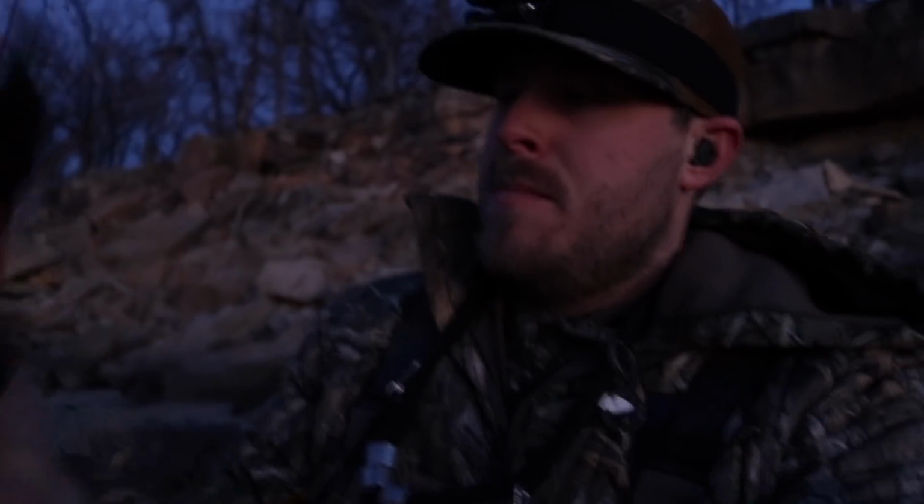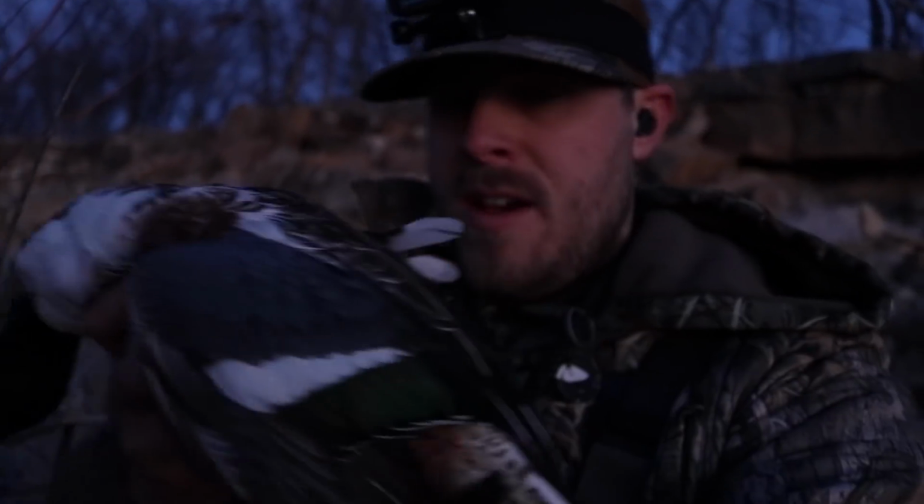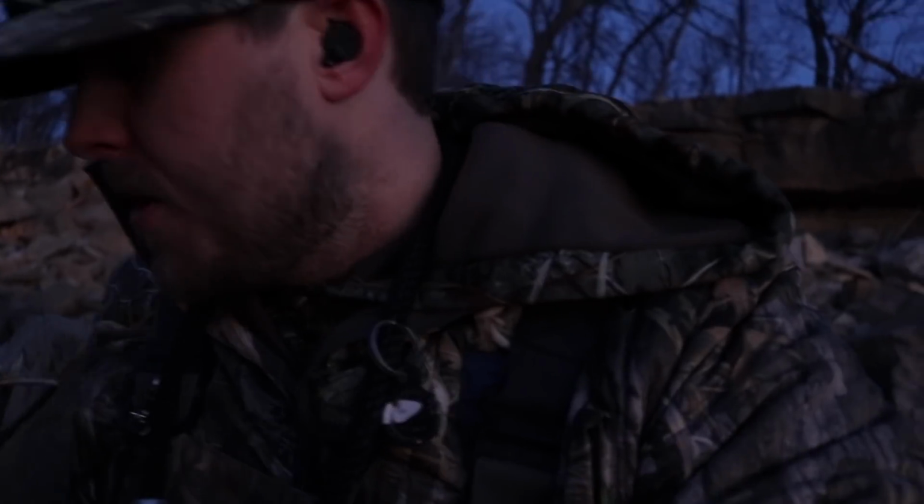Drake shoveler. First duck of the day is a pretty nice drake shoveler. So nice green on the head, white on the body. I think the one I'm getting mounted is actually better looking than this one. I shot it back in December, so sweet.